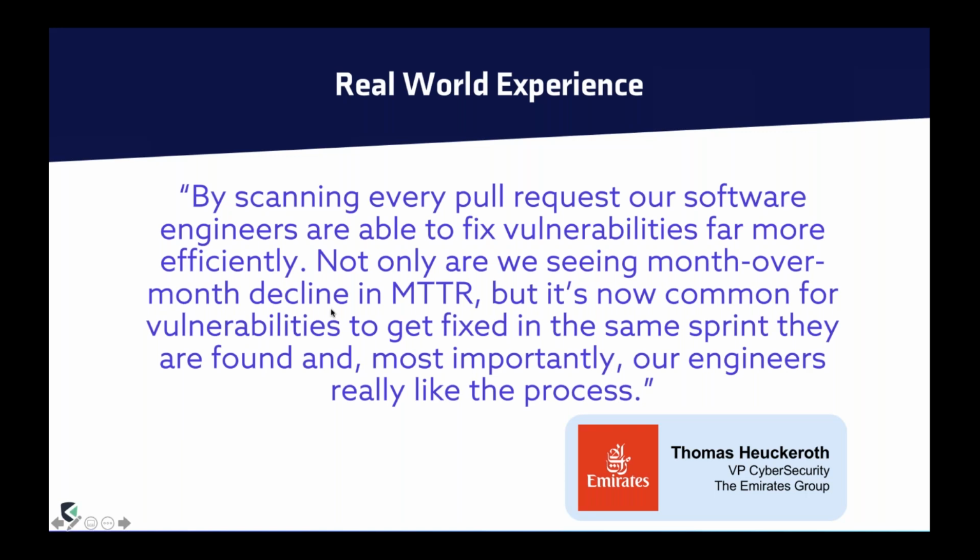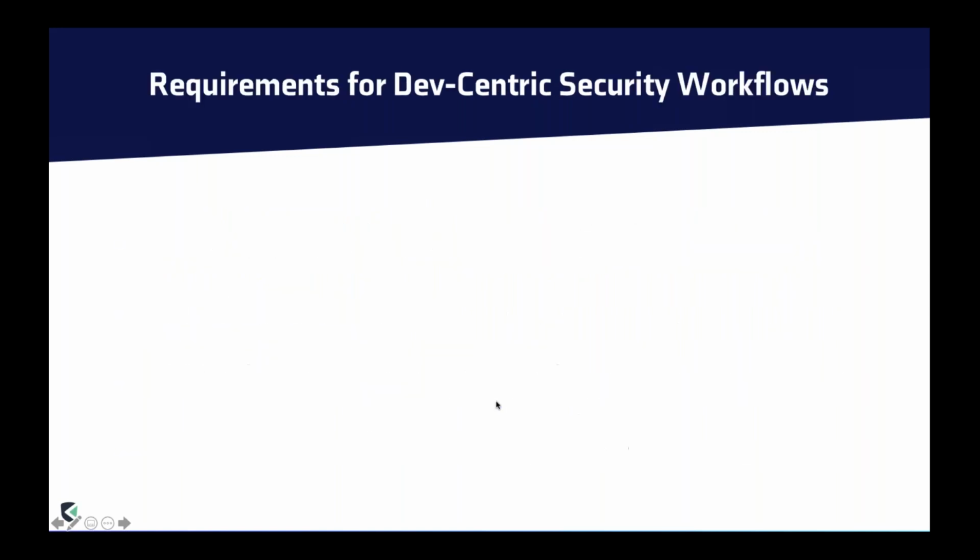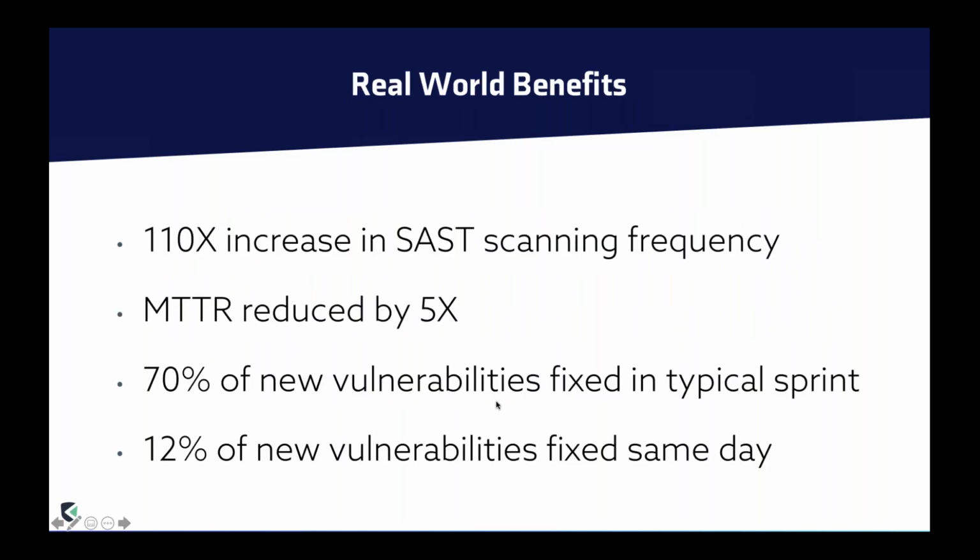But more specifically, I wanted to share some data on what our average customers are seeing with this new approach. And the first thing is there's a massive increase in the SAST scanning frequency that they do. When you're going from ad hoc or security insertions later in the process to scanning at every pull request, you're going to expect to see about 110x increase. So what we see in many of our customers is an average of 20 scans per hour.